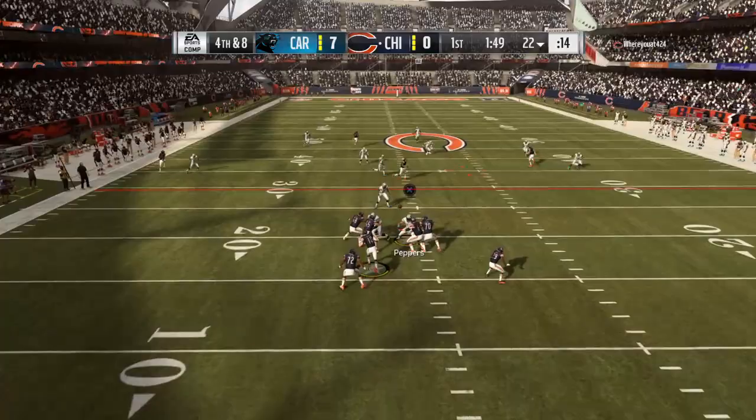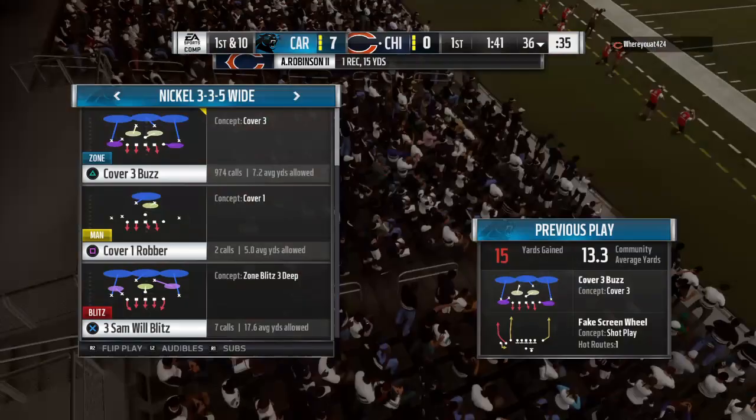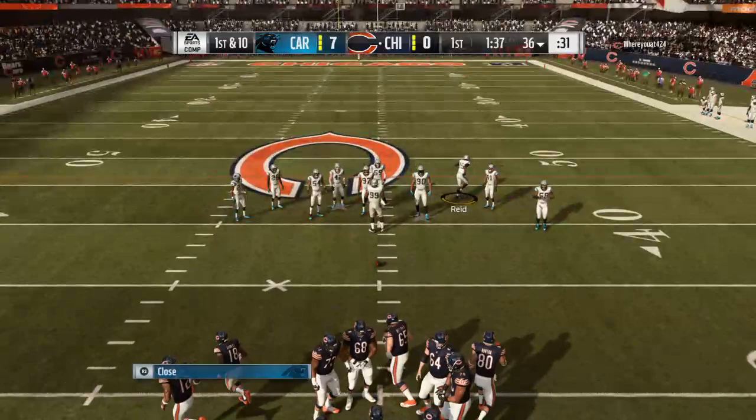And Robinson with a big catch. And he's taken down, but able to slip across the 35. How about them biting off 15 yards there on the fourth down attempt and keeping the drive alive? So from the 36 now, first and 10.